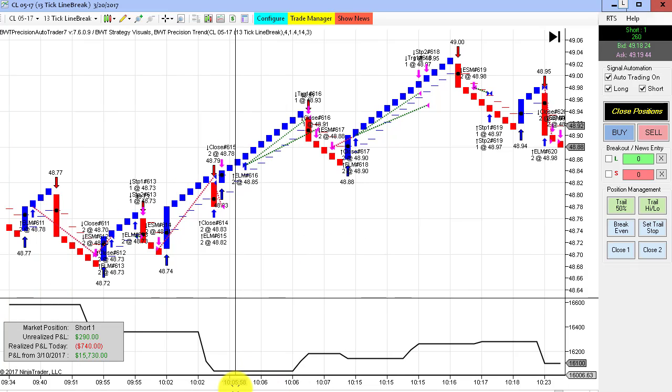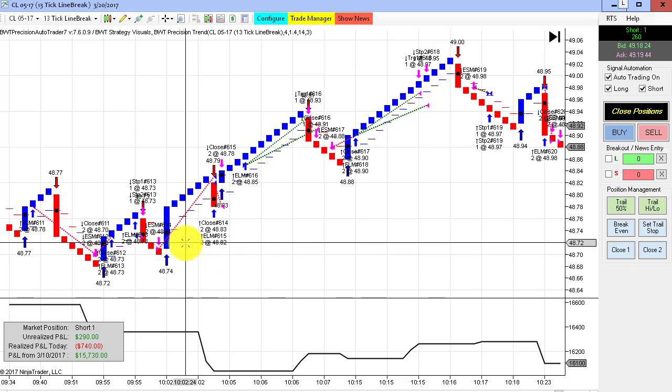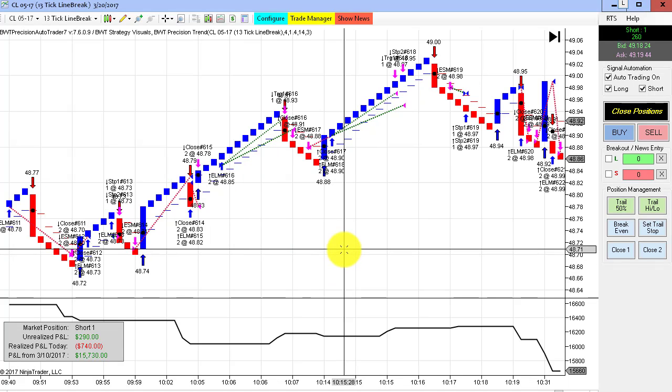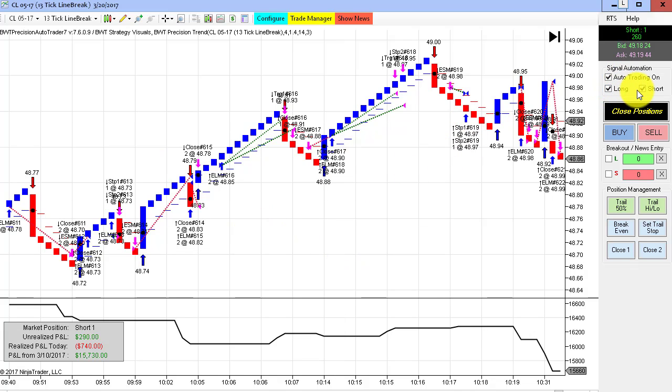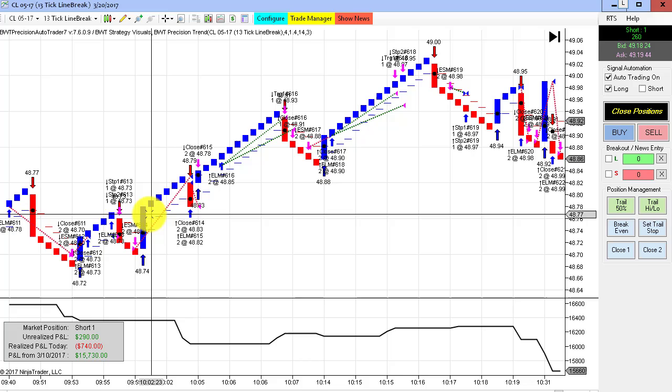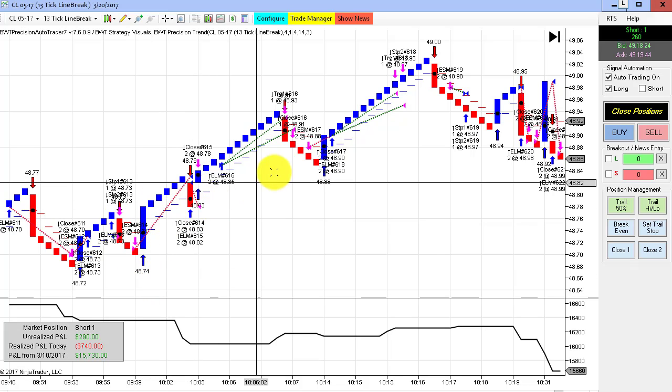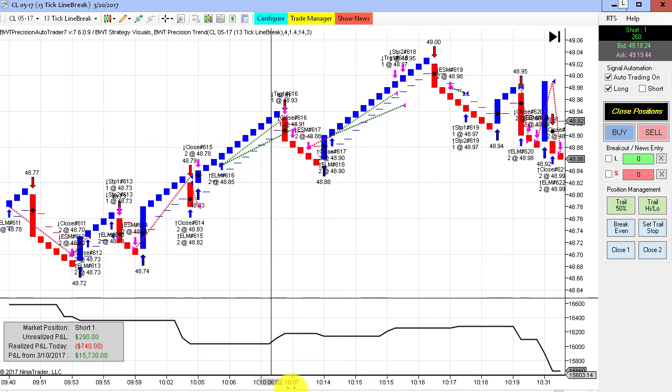If you could get some kind of way to measure the trend for the day, and that could be done by looking at higher time frame charts, hourly charts or daily charts, then you could go over here to our signals, and we could say, okay, let's only take long trades, and therefore you would eliminate these whipsaws here by only going long. We could also tell the auto trader to stop trading if we have 3 winners or 4 winners.